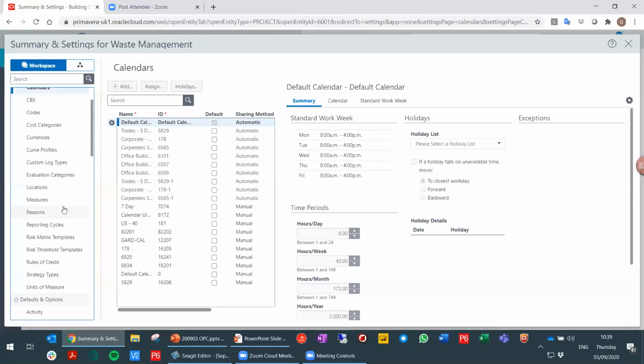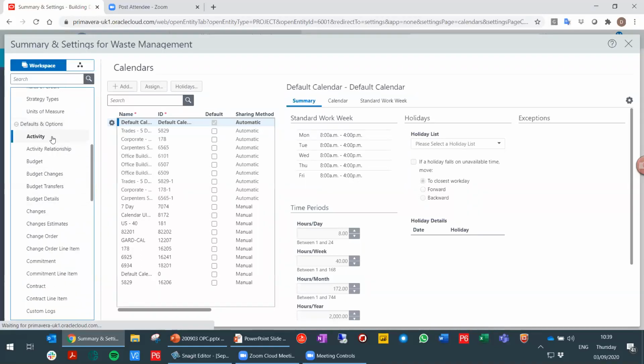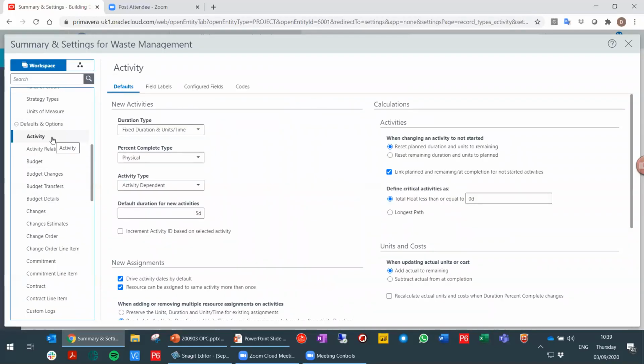Defaults and options, that can be set at the workspace level as well. So different parts of the organization, when they create new projects, will by default get different sets of settings for new activities and field labels. Things might be called things slightly differently in different parts of a business. So you have that ability to control it at all the different levels.